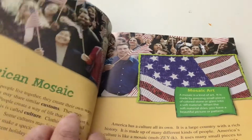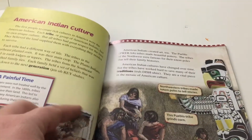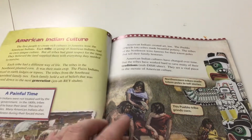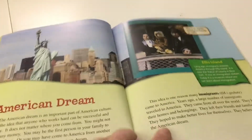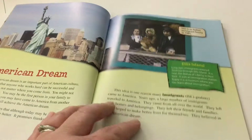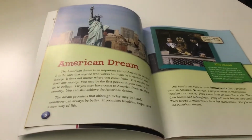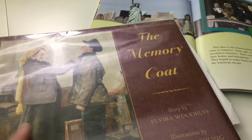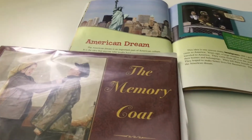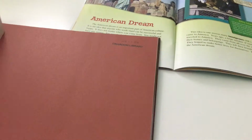Like this one, we read the Introduction to the American Mosaic. This was a nice little review for us because we had just finished Native Americans. So we read through this a little bit. Then another day we read this section on the American Dream and Ellis Island. On the day we read that, I pulled this book called The Memory Coat, which is about a family coming to Ellis Island.